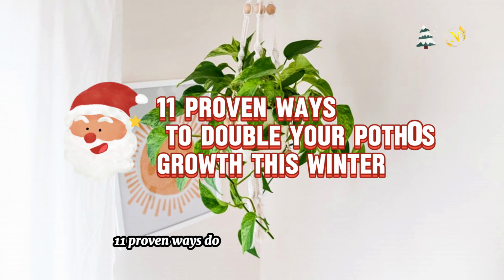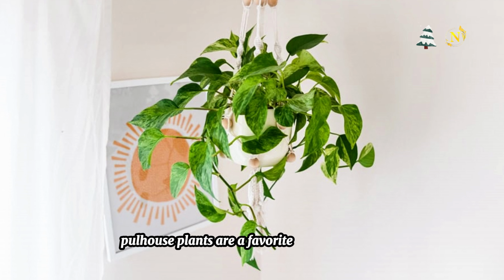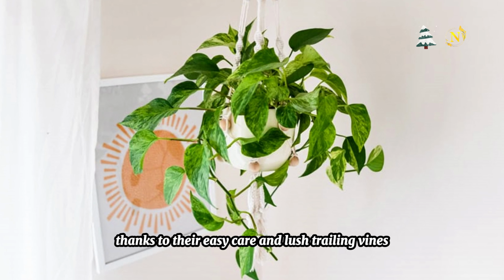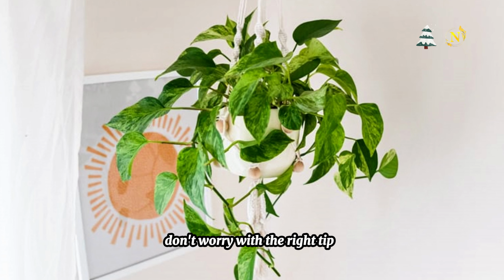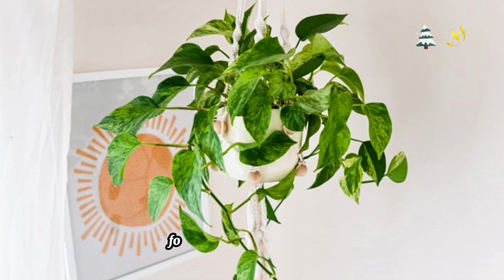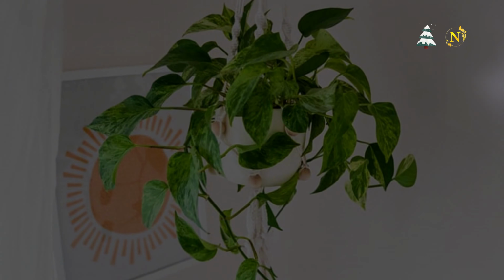11 Proven Ways to Double Your Pothos Growth This Winter. Pothos plants are a favorite for plant lovers thanks to their easy care and lush, trailing vines. But winter can slow their growth, leaving your greenery sad. Don't worry. With the right tips, you can double your pothos growth, even in the cooler months. Follow this step-by-step guide to keep your pothos thriving all season long.